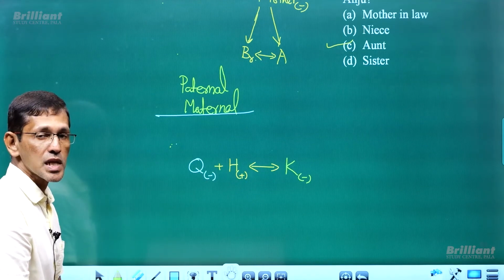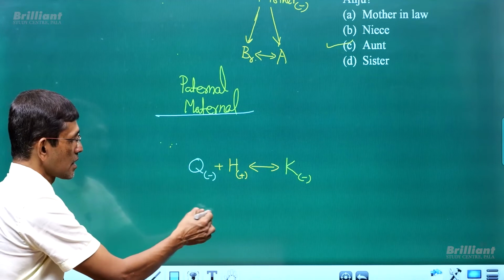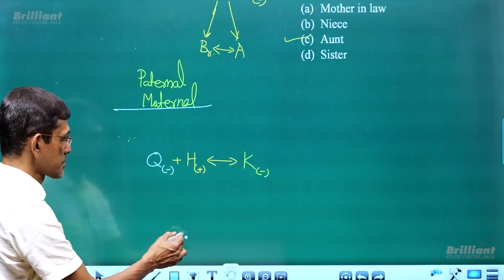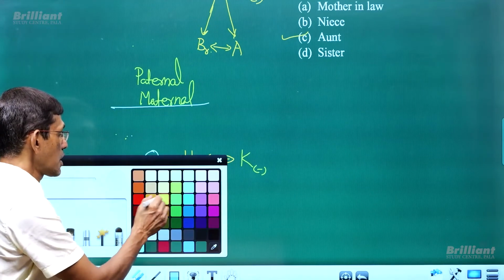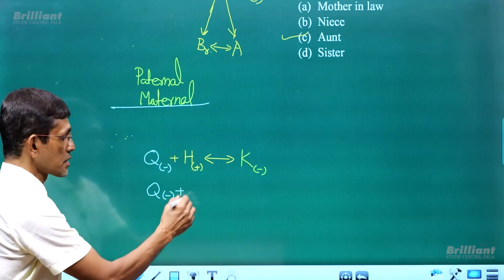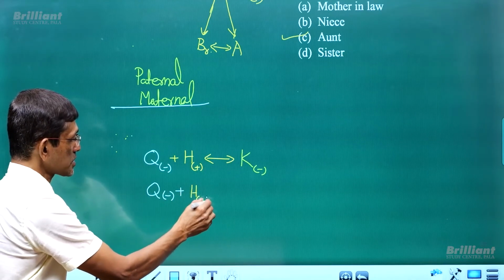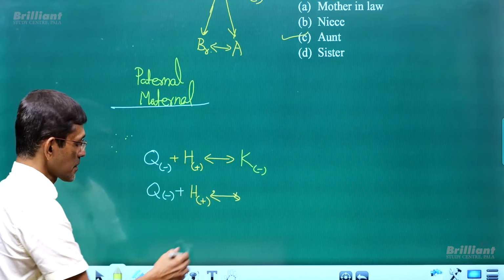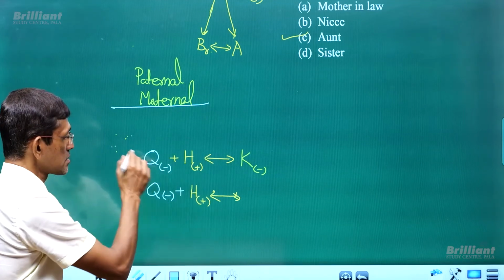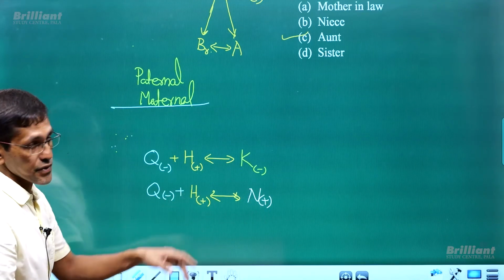Apart from that, think about it. How about like Q's brother-in-law? Q's brother-in-law, again if you take Q here, Q's husband's brother. Q's husband's brother, let's say we call that person N. So that's a brother-in-law of Q.